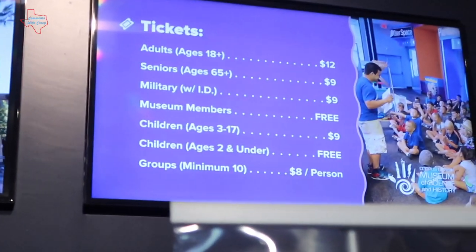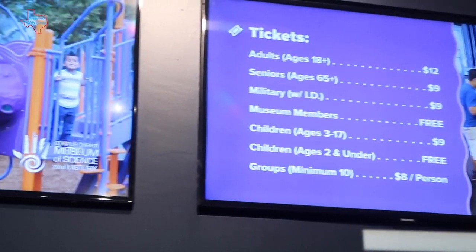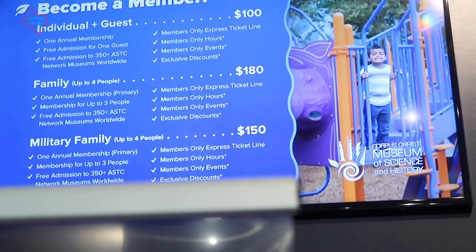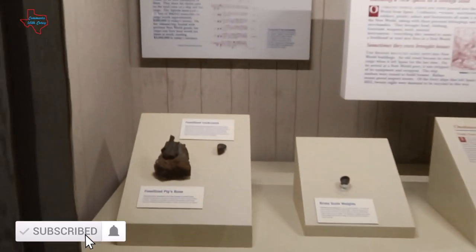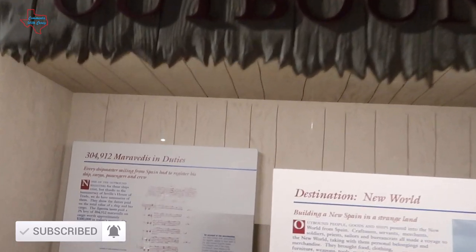Here was how much it cost. You can also become a member. And there's the pricing for that. So as soon as you walk in, this says outbound here.